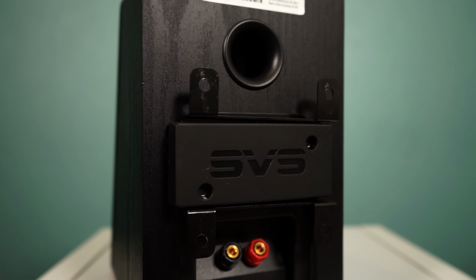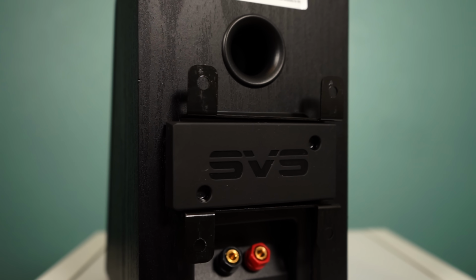And SVS, they do come with their own proprietary mounting brackets since they are ported and need that little extra space between the wall or ceiling and the speaker itself. In fact, these are the only speakers in the bunch that are designed in such a way that do not support an upward firing position.